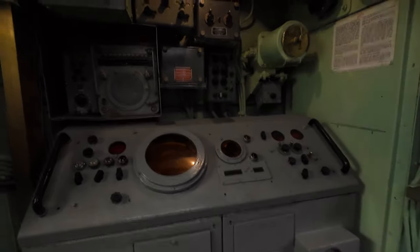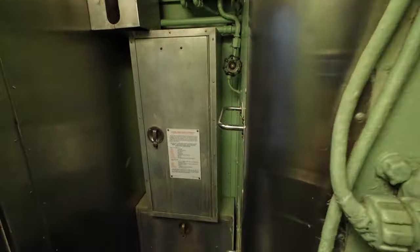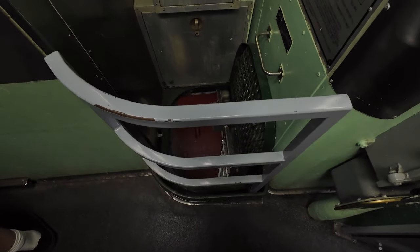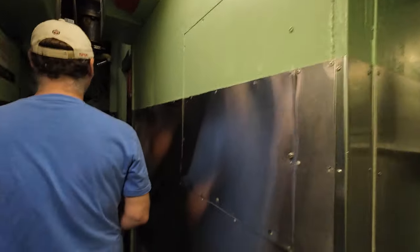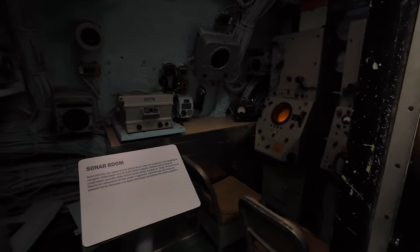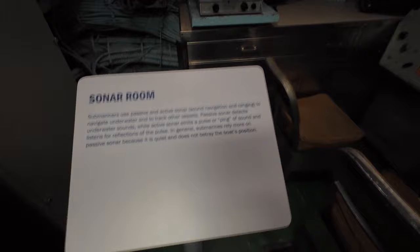That's pretty neat. The controls, wasn't it? Yeah. I wasn't really sure what to expect on the control system. Look, here's a level down here. Look at this, man. Oh my gosh. Don't drop your phone down there. Oh, here's the sonar room, babe. Don't drop your phone down there. See that? It says restricted area. Are we allowed to be in there? No. Probably not.